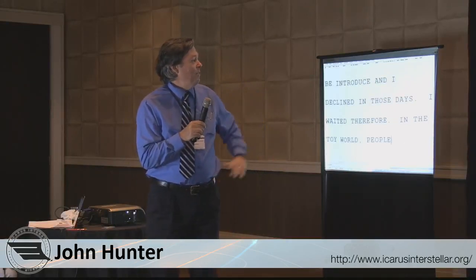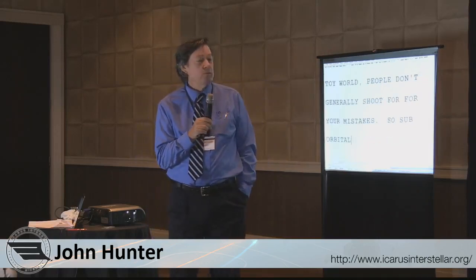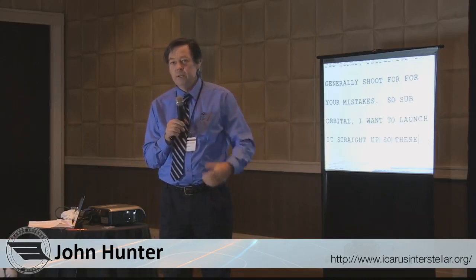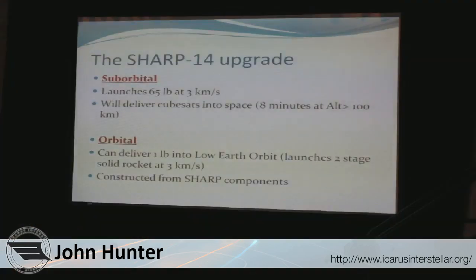So anyway, suborbital: I want to launch 65 pounds to three clicks, launching roughly straight up. These could be little CubeSats, which a lot of folks like Professor Twiggs in Kentucky would like to deliver to low space and come back down. They do scientific experiments. So that would be the first phase. That's suborbital. That could be done for under $500,000, no big deal.